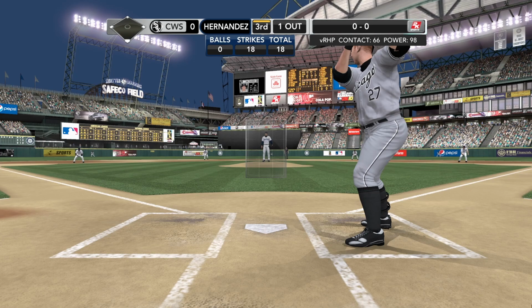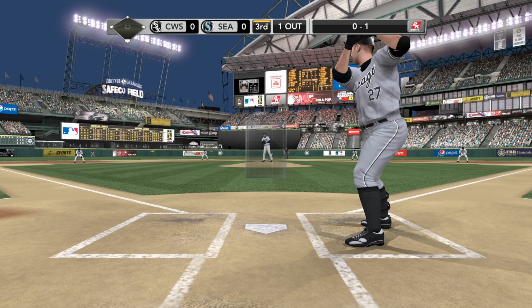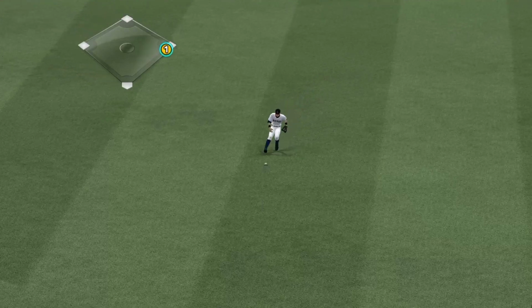He's already back at the bench. And as Jim told me in the box now, what a year for him. Top 5 in homers. Couldn't get around in time. 0-1. Here's the pitch. Swing, hot shot, and through it goes. The hit streak is on.